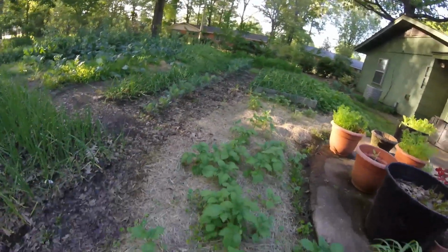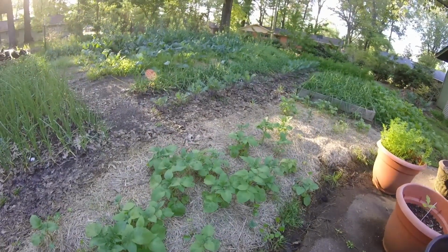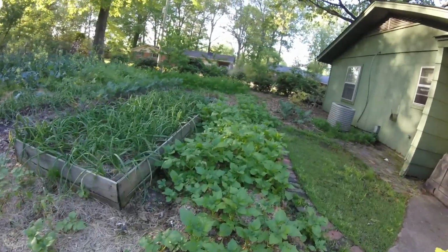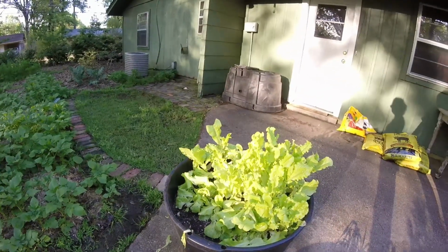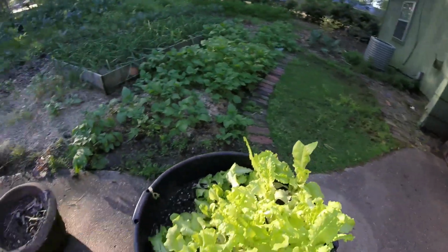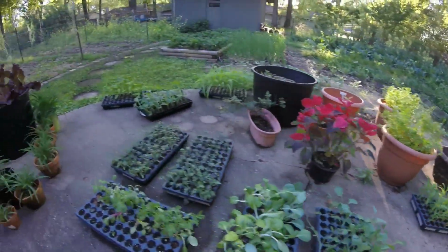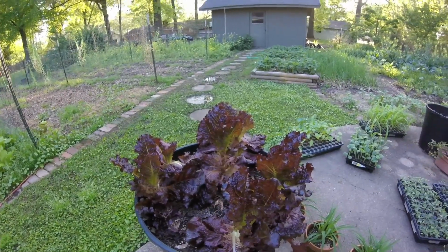This is our crop of potatoes that we just put on top of the ground and covered with hay. And they're looking pretty healthy. Got a good patch of them over here. And they're looking nice. Got lettuce in the pots. I made a big salad out of this, and I've been carrying it for my lunches at work every day. Got this lettuce, the black-seeded Simpson. And over here, got the Lola Rosa, and it's delicious.